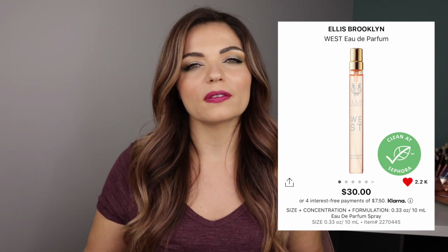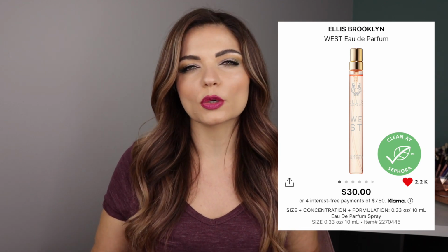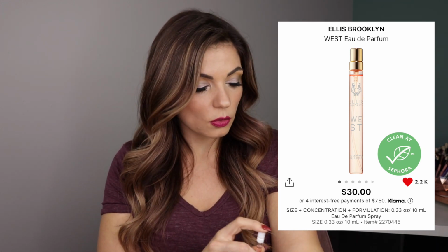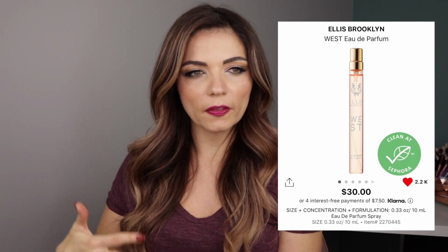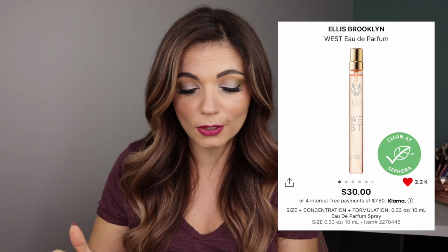I will say I don't think I've dived deep enough into this scent line to really know anything other than West, so I wanted to share this one with you. This to me is so, so good. This one smells like a shower at a vacation home on the Amalfi Coast where you're smelling the citrus and florals outside your window. Yep, it smells so, so good.